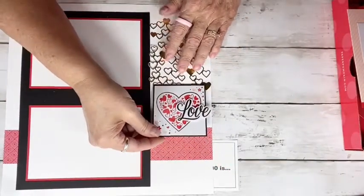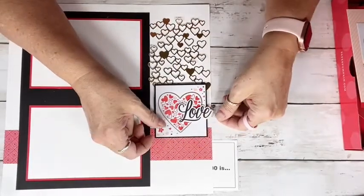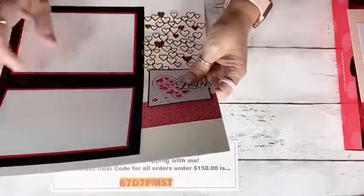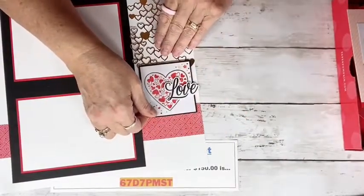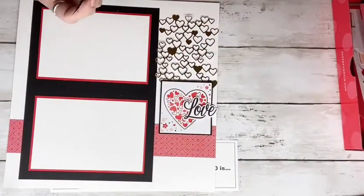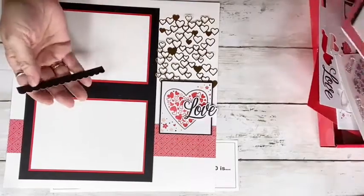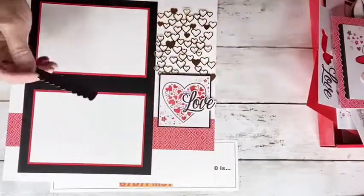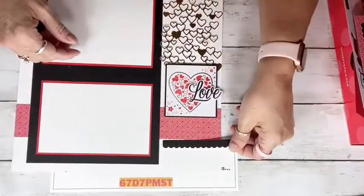And I'm just going to overlap the hearts a little bit down into this trim piece that I have. Let me make sure I get this maybe a little straighter. There we go. Okay, so in the card kit this month came these really cute black scallop pieces. So you can see I put one here on this card. I thought I had some extras, so I thought what I would do is put it down here.